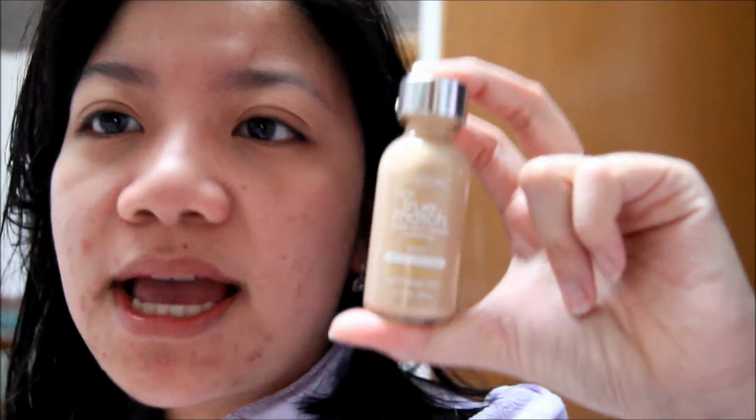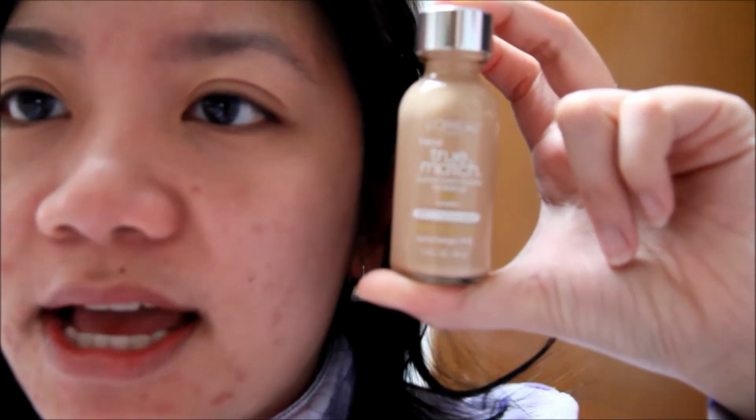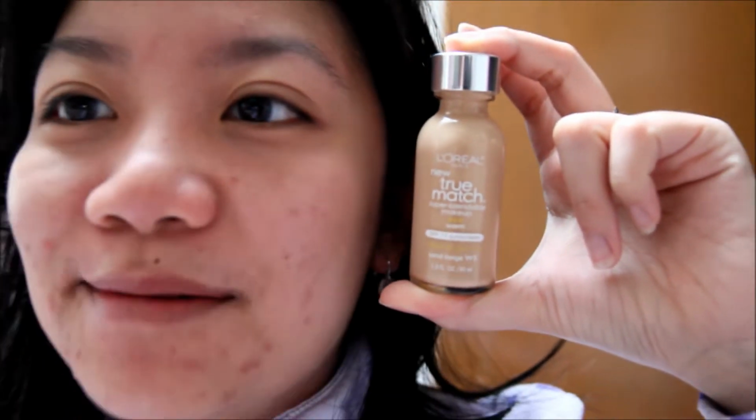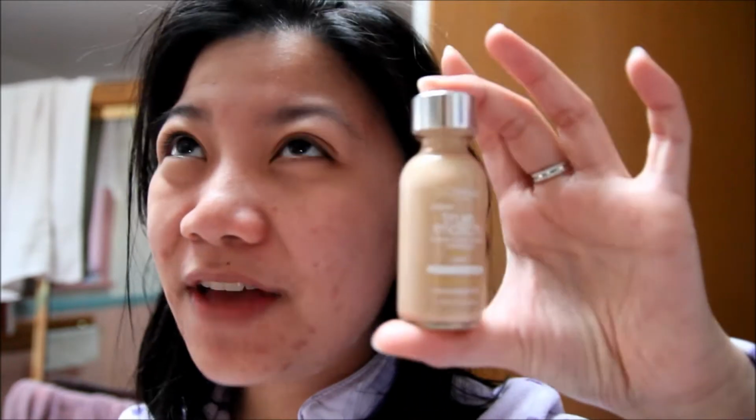new True Match. I actually don't know why they put new True Match on here. This has been out in the stores forever now. People have been telling me to try it and try it. So I'm finally trying it. It's about $9 or $10 from Target. I am a W5. If you guys know me, you know that my L'Oreal True Match powder is a W4, but for some reason when I went to Target and I swatched W4 and W5 along my jawline and my chin, the W5 seemed to match a little bit better, but I'm still using the W4 powder. Yeah, I don't know, but that's how it is right now.